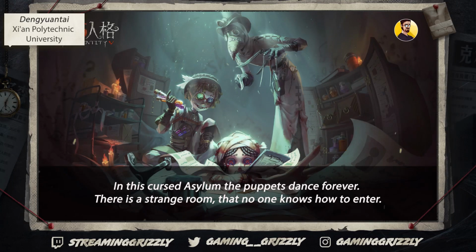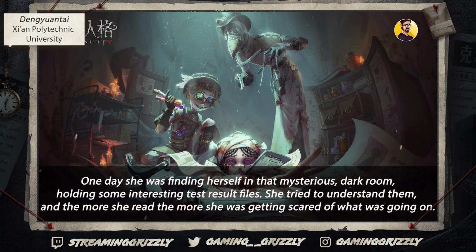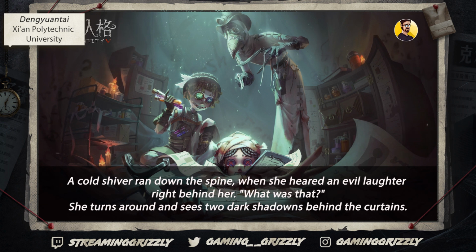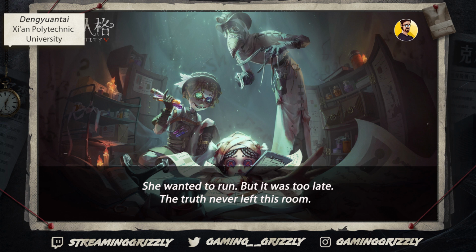In this cursed asylum, the puppet stands forever. There is a strange room that no one knows how to enter. One day she was finding herself in that mysterious dark room, holding some interesting test result files. She tried to understand them, and the more she read, the more she was getting scared of what was going on. A cold shiver ran down her spine when she heard an evil laughter right behind her. What was that? She turns around and sees two dark shadows behind the curtains. She wanted to run, but it was too late. The truth never left this room.